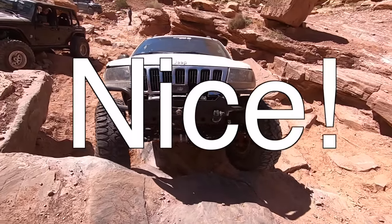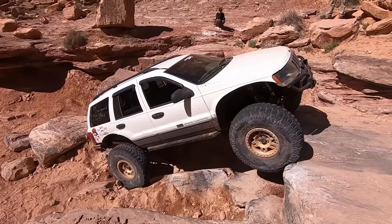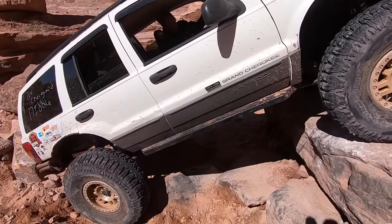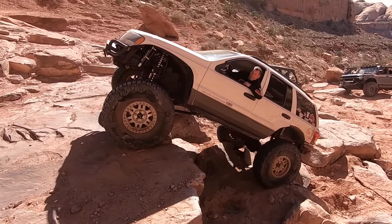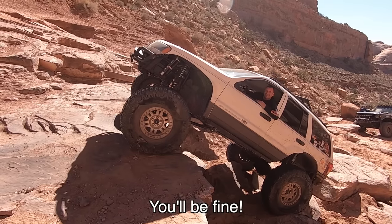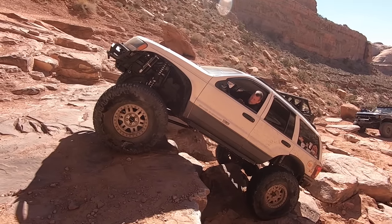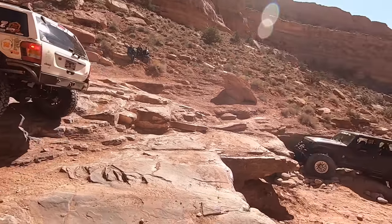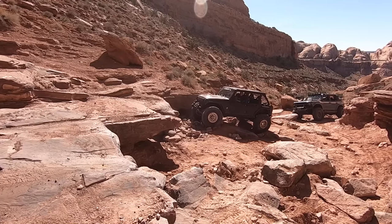There it's going. Let's reassess here before you do anything dumb. That's your line straight ahead. It's either going to go or it's going to break, so. What's in front of me? Nothing? Nothing. There's a ledge. But yeah, you'll be fine. You're going to have to send it if you want it. How bad do you want it? You already broke your windshield, you might as well go for it.